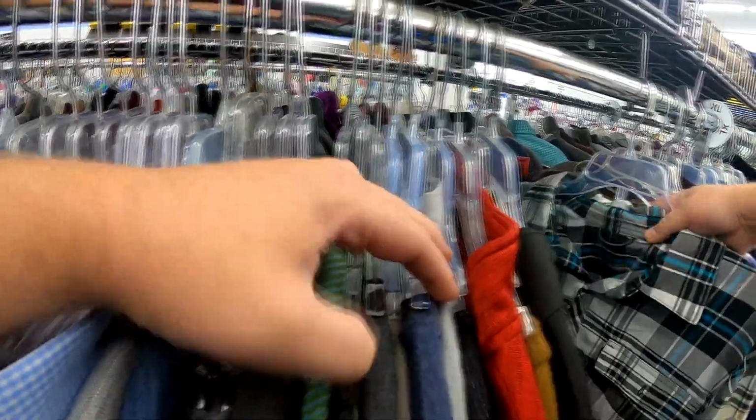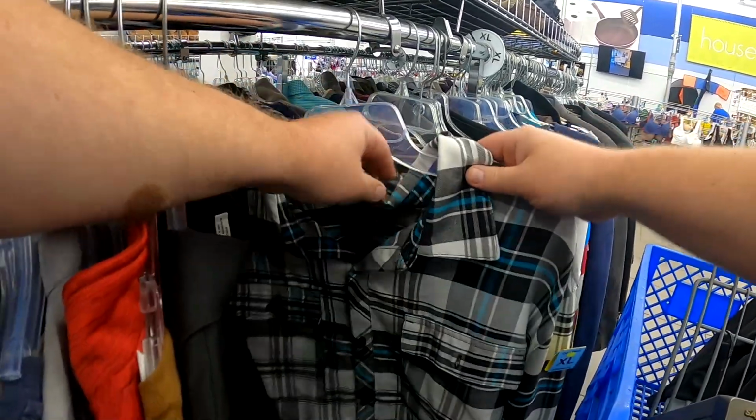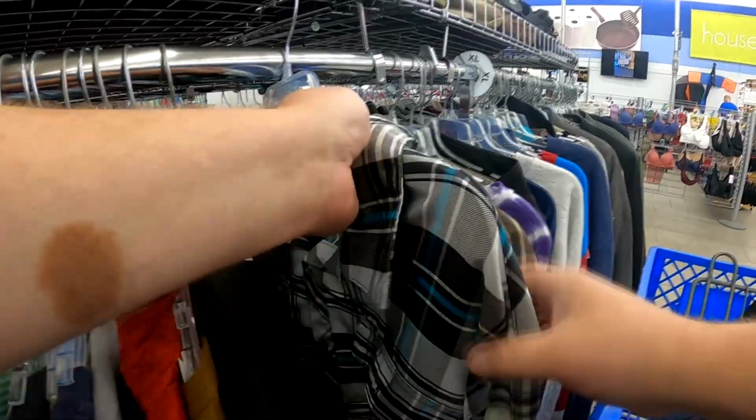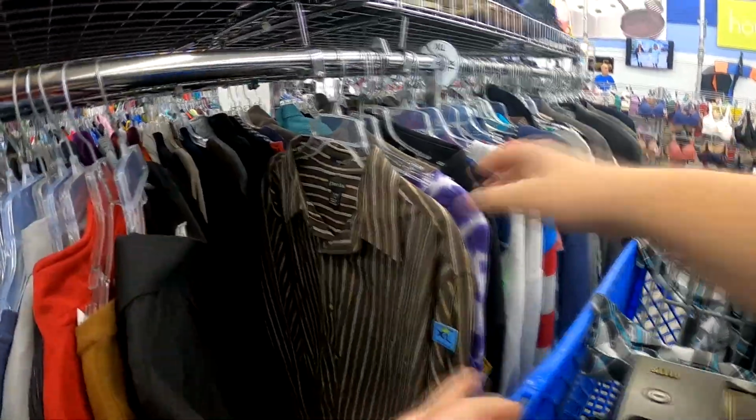Now, every time I go out sourcing, I like to take a risk on one product, like not even look it up whenever it's something I haven't heard of. And this is an All in Motion button-up shirt. And this one, I'm solely going by the feel of the shirt. It feels so great. I think the plaid pattern is awesome. I love the colors. So I don't even look that one up. No clue what it's worth.